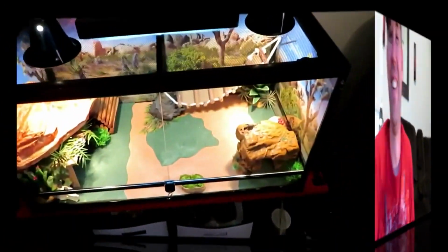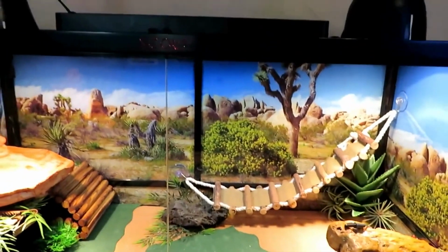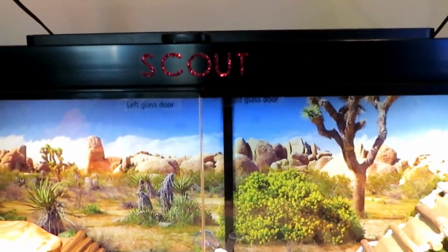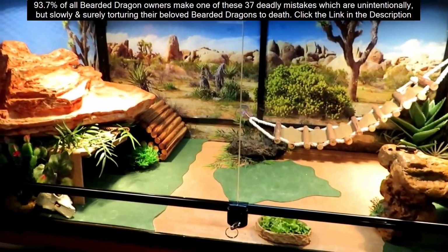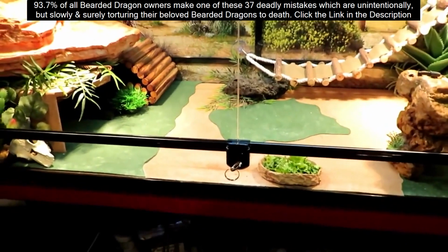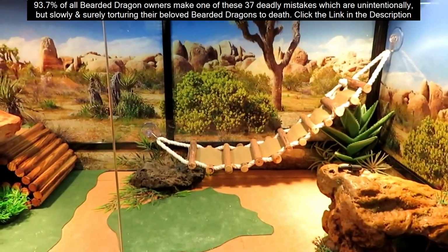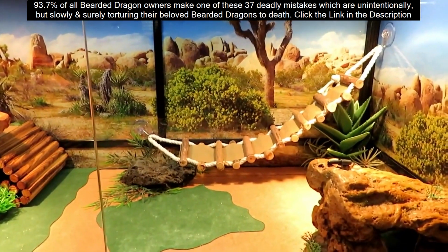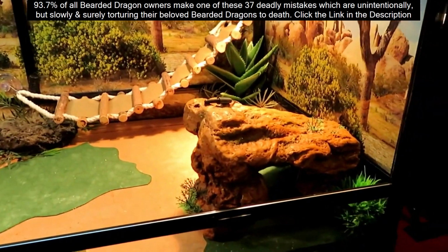All right, we'll start with the habitat that Scout currently lives in. It's got his name right here. This is a 40-gallon tank which opens from the front, 2 glass doors, and it has a key to make sure that they don't just swing out wildly. If you're thinking about getting a Bearded Dragon, you don't necessarily have to buy Bearded Dragon stuff to put in their habitats. You can get creative, which Leslie did, as you can see here.